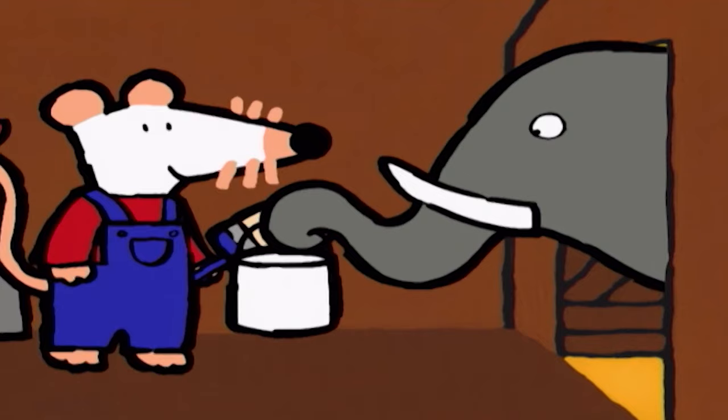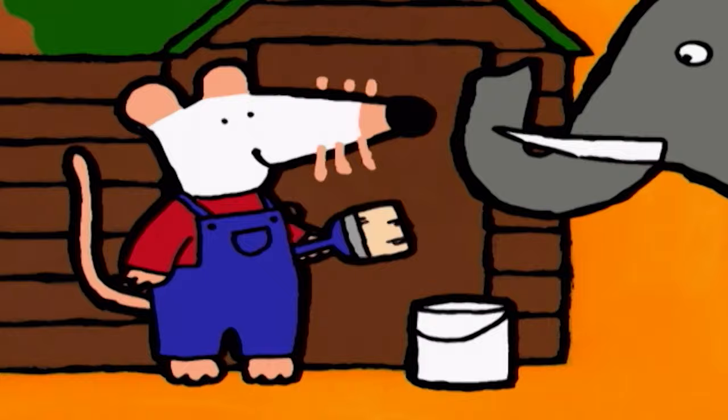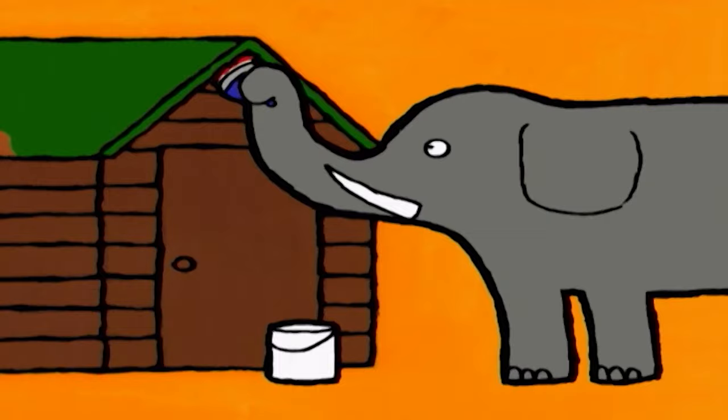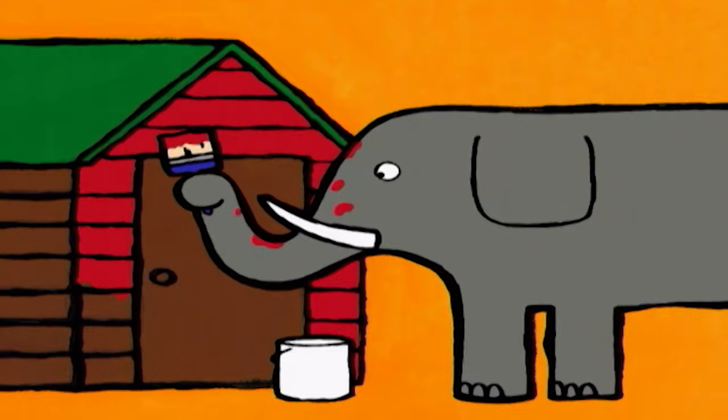There you are, Eddie. Your own pot of paint. What color have you got, Eddie? Oh, red. Red walls, with a green roof. Very nice.